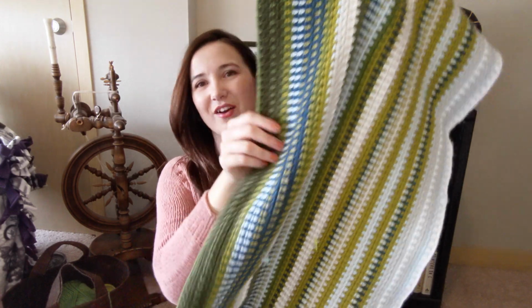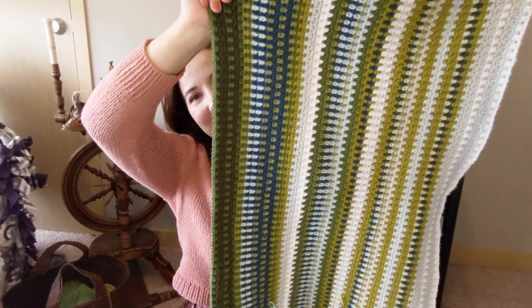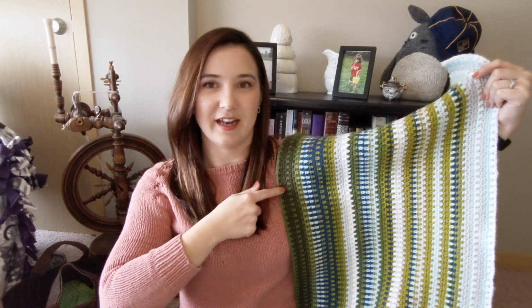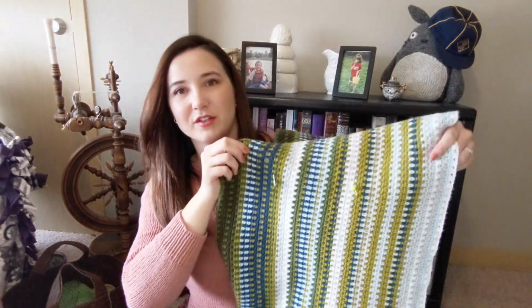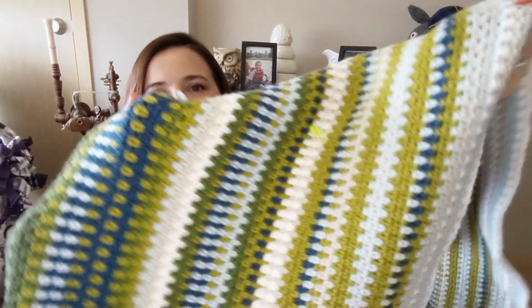But yeah, so that's where I am on my blanket. I am loving it. It is so squishy. And here's all of the colors so far. I think it looks so cool. So over here was the beginning of January, and now here we are in March. And that's kind of what my little markers here are dictating. I don't know if you can see those very well.